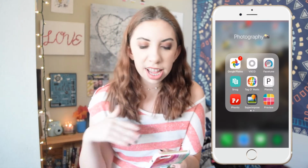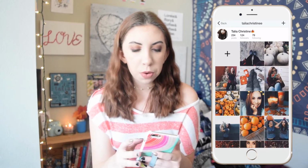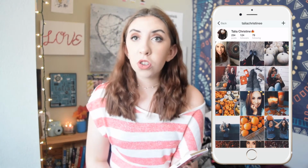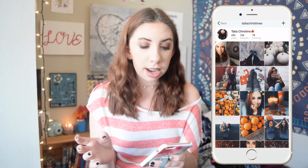So again, next I have Facetune, I have Snug, which if you guys don't know what Snug is, it's super amazing, I love it. So you can load your feed, and you can move it around if you have other photos to see how it matches your feed, and it just looks exactly like Instagram would, so you can really get a good idea of what it's going to look like on your feed. So I really like Snug for that.